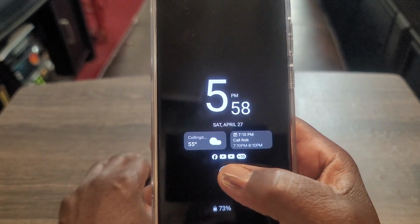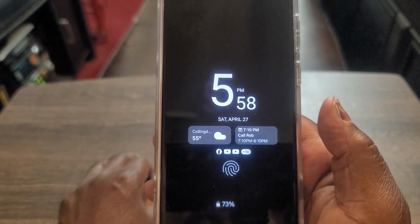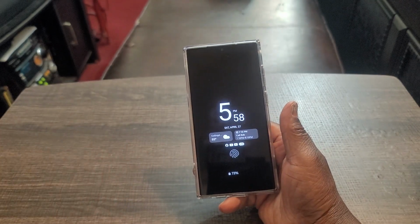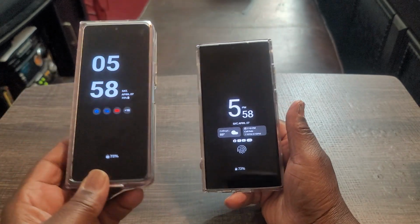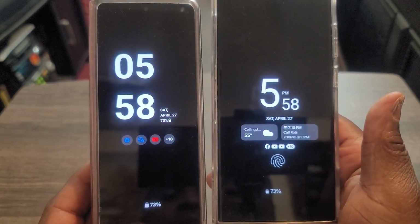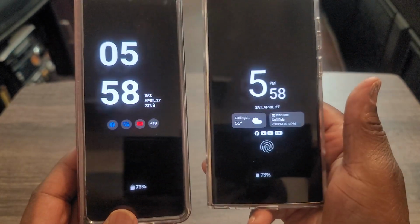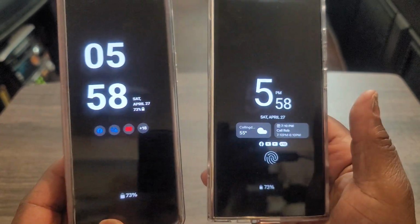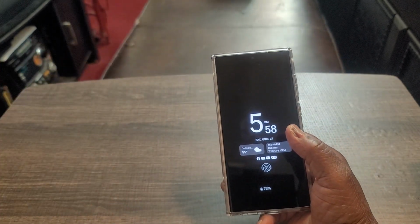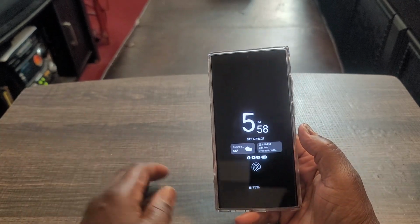But I still don't like how teeny and small these notifications are. I wish Samsung would go back to the way the always on display used to look, say on here. See how much brighter it is, how much bigger it is, and all the icons are colored and bigger. I don't know why they did this. This is stupid. I like the widgets, but I don't like the notifications. I hate that they took the colors away. I don't like that at all.